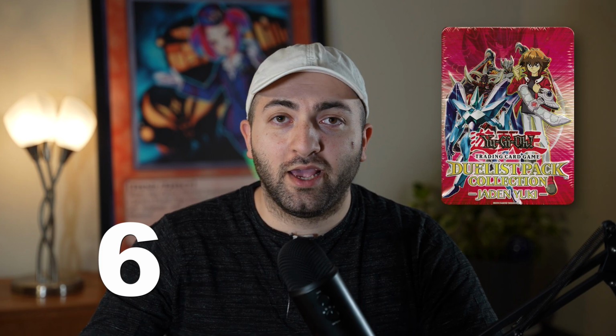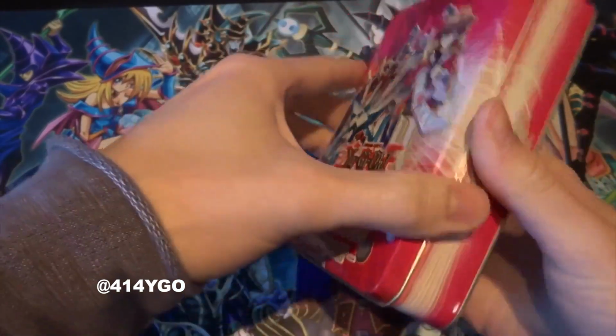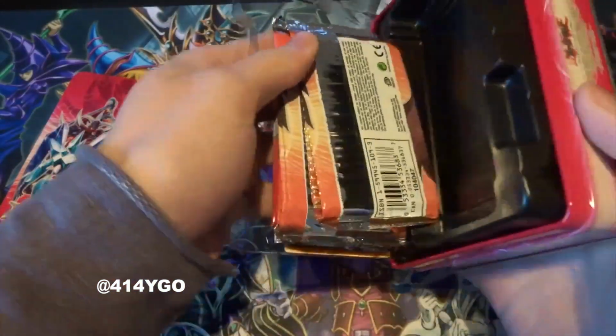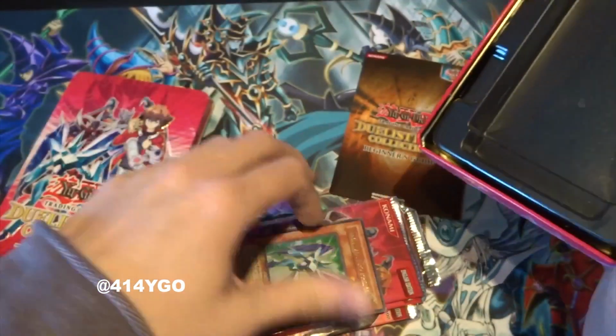Now we're going to move on to number 6, which is Duelist Pack Collection Tin Jaiden Yuki. It contains 3 Duelist Pack Jaiden Yuki number 2, as well as 2 Duelist Pack Jaiden Yuki number 3. Okay, so they reverse the numbers there. This tin, I have no idea why, man. This thing is so hard to find. I've looked everywhere for it. This thing doesn't pop up for sale.